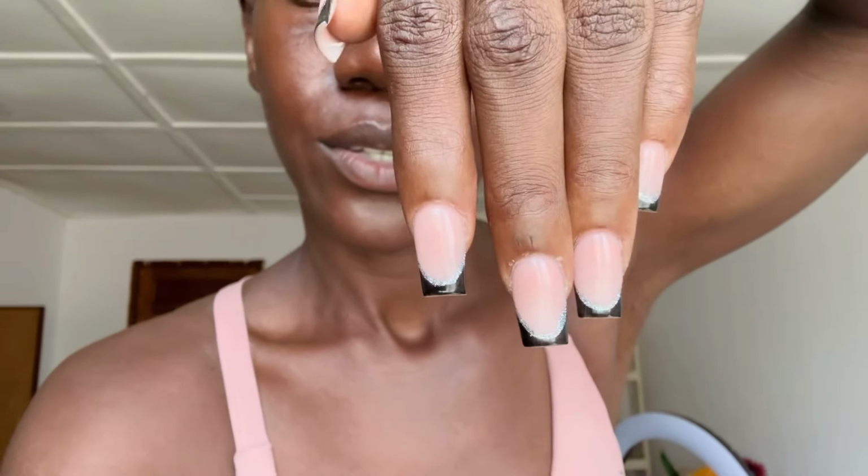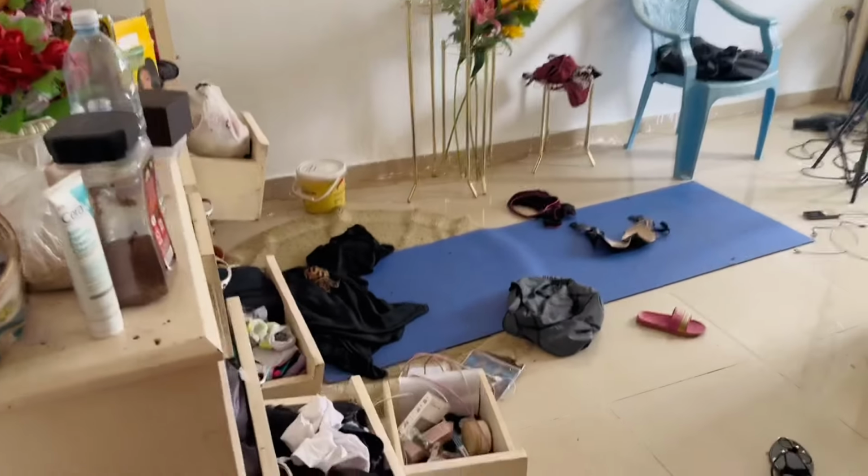So let me show you guys how my room looks like. By the way, look at my nails. Ugh, nails are just so gorgeous. Love it. Anyway, let me show you guys quickly how my room looks like. Okay, guys. Oh, gotta hang my bra.